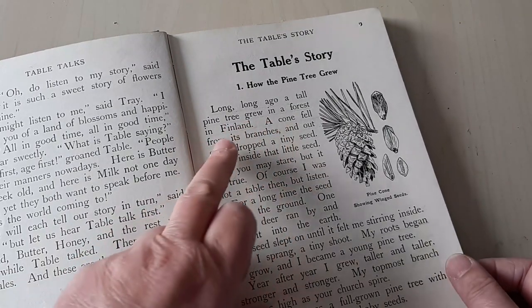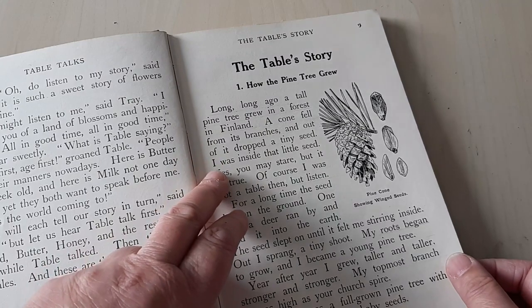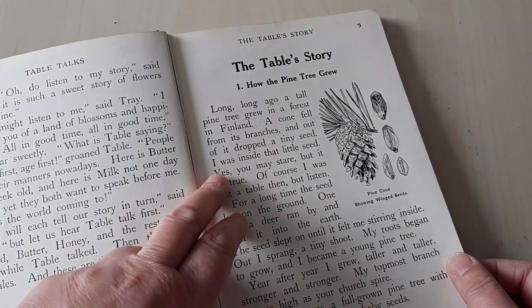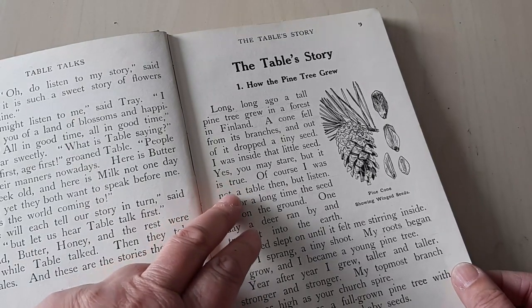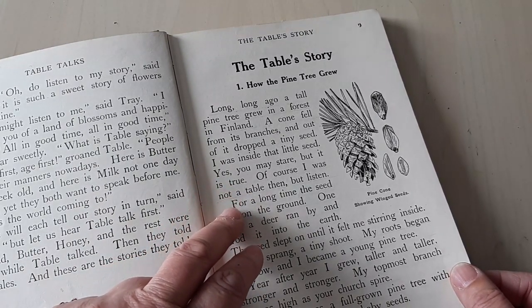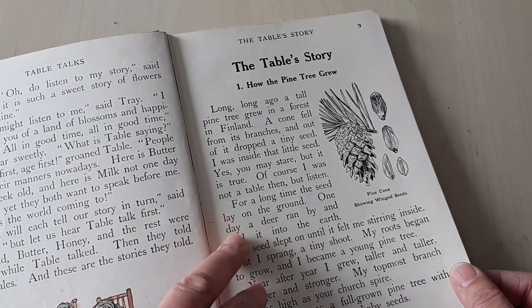Long, long ago, a tall pine tree grew in a forest in Finland. A cone fell from its branches, and out of it dropped a tiny seed. I was inside that little seed. Yes, you may stare, but it is true. Of course, I was not a table then, but listen.